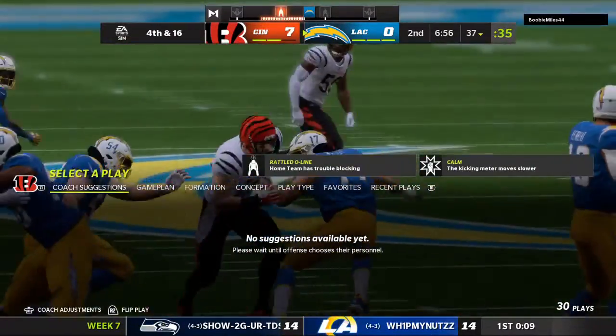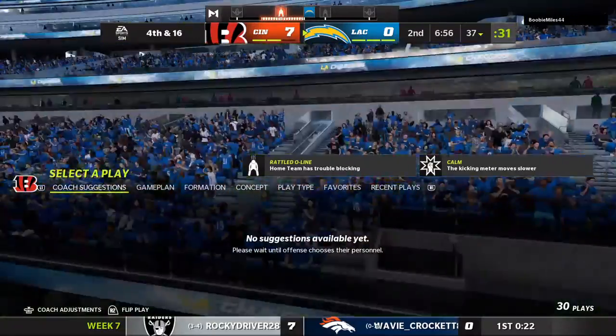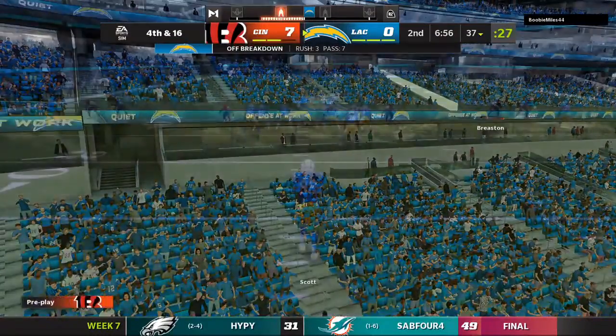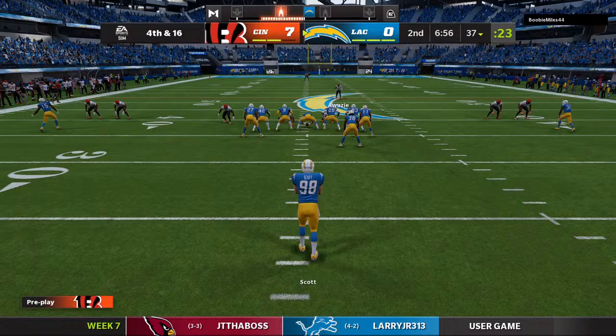This offense has definitely been slow getting out of the gate. It's almost like they missed their wake-up call for this one. No points on their first 2 possessions, and now it's looking like none on this one either. On fourth down, J.K. Scott ready to punt it away.